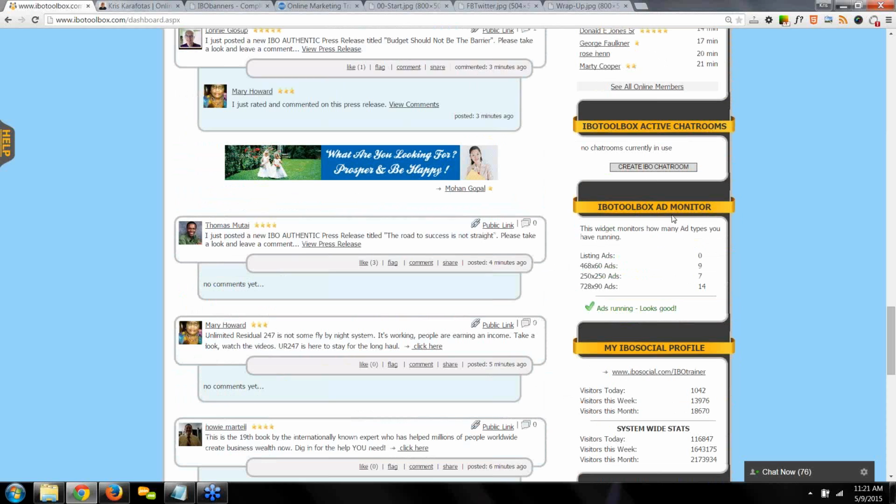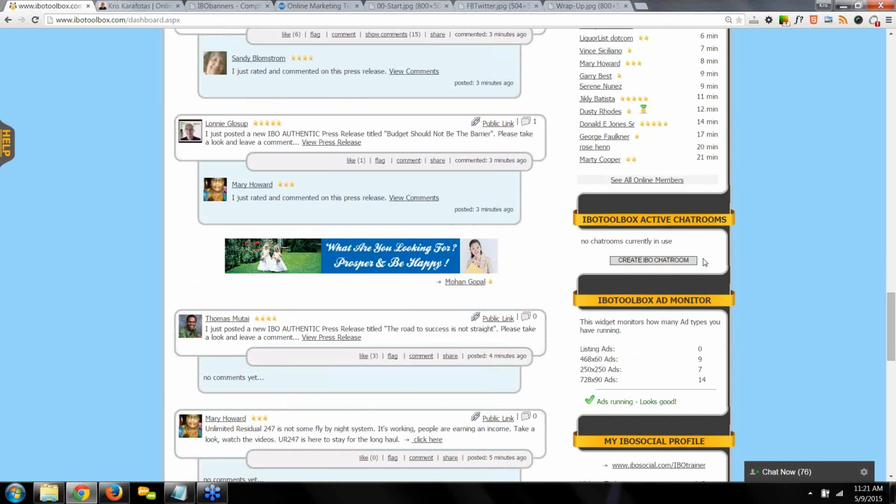We've got our IBOtoolbox ad monitor. This widget monitors how many ads and ad types you have running on the platform or anywhere on the family of websites. This is what I've got going on, and you get a check mark if your ads running looks good. So I've got enough ads running here. You definitely want that, and that's one of the stars that you can earn. I'll show you that in a second.